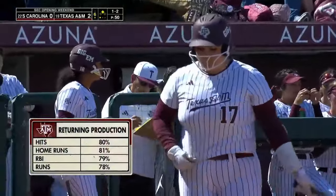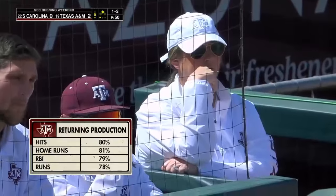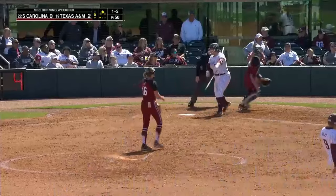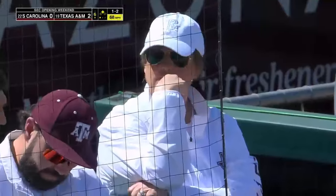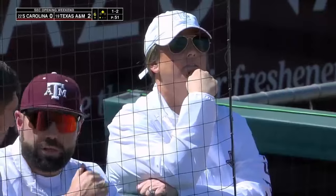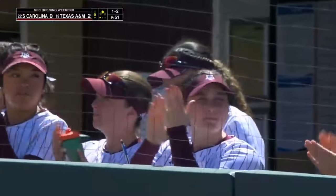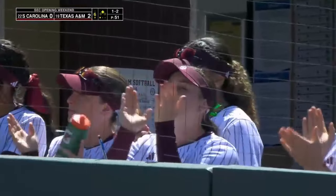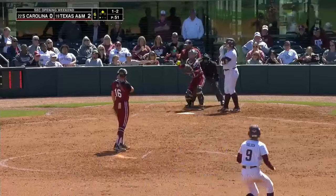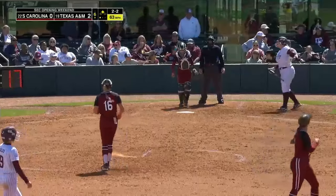Look at the production they return. I mean, if you're Tricia Ford trying to build a program, trying to instill a message and a culture, this is the way to do it. Return a lot of your production from last season, and then add to it key pieces like Kennedy Powell, like Jasmine Hill. Just continuing to grow and to improve year after year to try to take that next step, to not just make it to the postseason, but make a long run into the postseason, to get to super regionals, to make it to a Women's College World Series. All pieces that you try to put together in the off season and see them come together during the regular season.